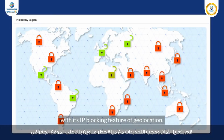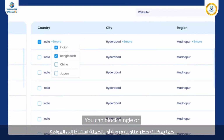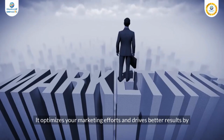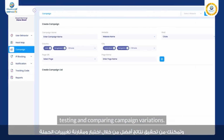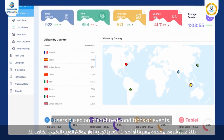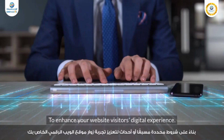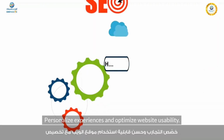With its IP blocking feature of geolocation, you can block single or bulk IP addresses based on their locations. It optimizes your marketing efforts and drives better results by testing and comparing campaign variations. The notification feature sends real-time alerts and updates to users based on predefined conditions or events to enhance your website visitors' digital experience. Personalize experiences and optimize website usability.